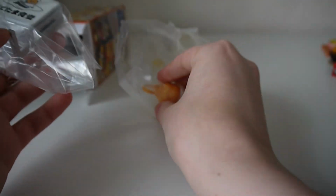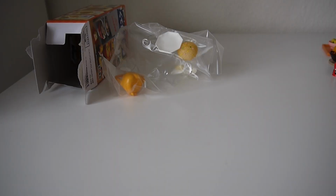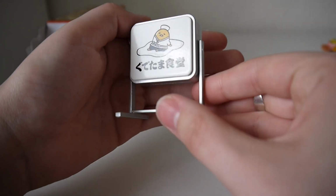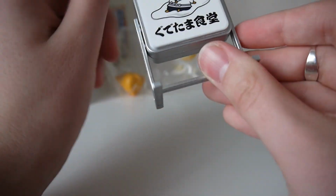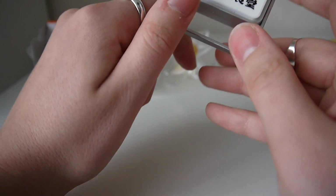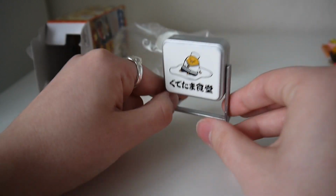So, how appropriate, there's fried rice here. The open sign. Weirdly, the sign is a little greasy feeling. It's probably because it was in plastic for so many years. Certain types of plastics can degrade if they're not exposed to air.